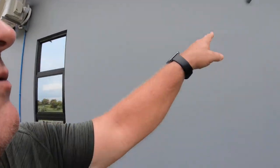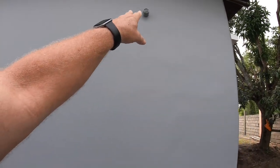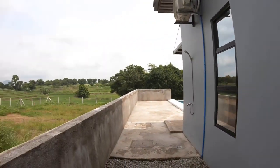Another thing that was done was this sewer vent pipe was just left open, and they've come back in and actually put a proper cap on that. So that's taken care of. Again, a lot of little things that needed to be done have been done.